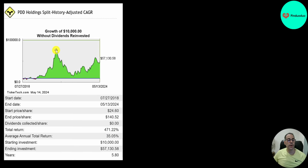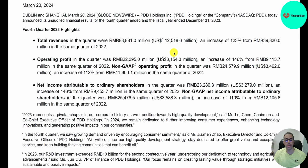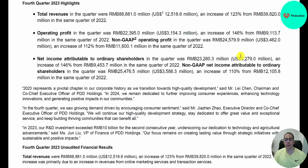But at one point, your $10,000 would have been about $75,000. Let's take a look at their 2023 financial results in a little more detail. They report in Chinese yuan, 89 billion for 2023, which is 12.5 billion US dollars, up 123%. Operating profit, 3.2 billion US dollars, up 146%. Net income, 3.3 billion, up 146%.